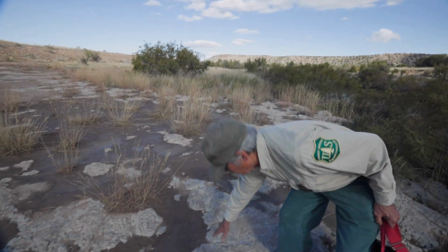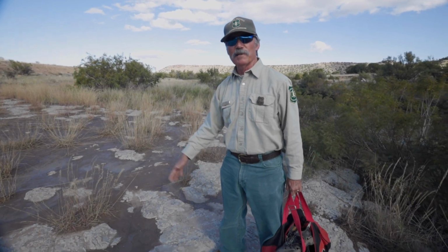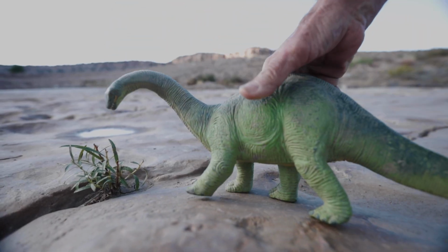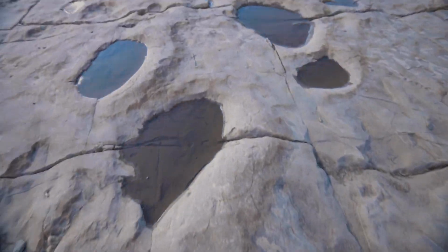This right here, this real smoothed out groove, that's a tail print. Instead of a dinosaur footprint, that's a dinosaur tail print. These tracks have been here 150 million years, and they're still uncovering dino tracks. Pretty cool, huh? There's all kinds of cool discoveries back here.